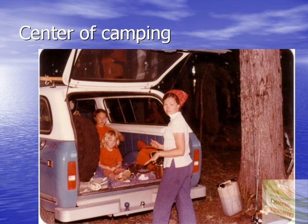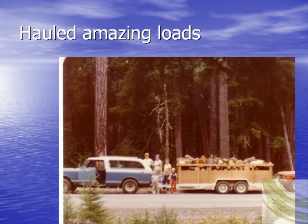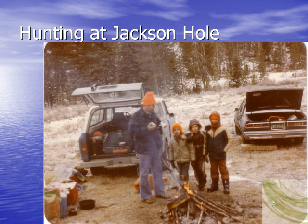Center of all of our camping activities, and then also in hauling wood. Notice that this trailer is actually loaded down with more wood than the weight of the Scout itself. And being a non-turboed Nissan diesel engine, it was all that this Scout could do to haul this wood with all the family. So it was quite an amazing little machine that we really did overdo it and overtax it in many cases.